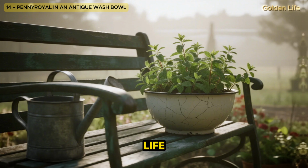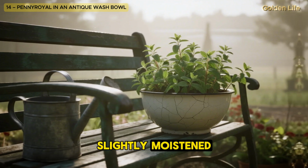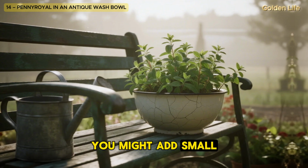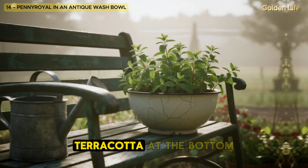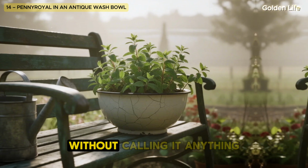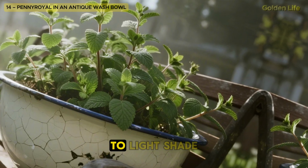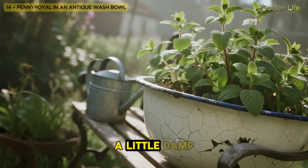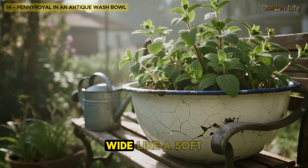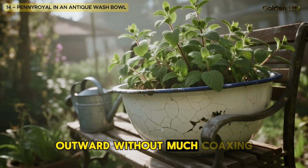To bring it to life, fill your antique wash bowl with rich soil, slightly moistened, and nestle the pennyroyal in the center. You might add small stones or bits of broken terracotta at the bottom for drainage, the way our grandparents used to do without calling it anything fancy. Pennyroyal prefers full sun to light shade and likes to stay a little damp, especially in the heat of summer. It grows low and wide, like a soft green mat, and sends its scent outward without much coaxing.